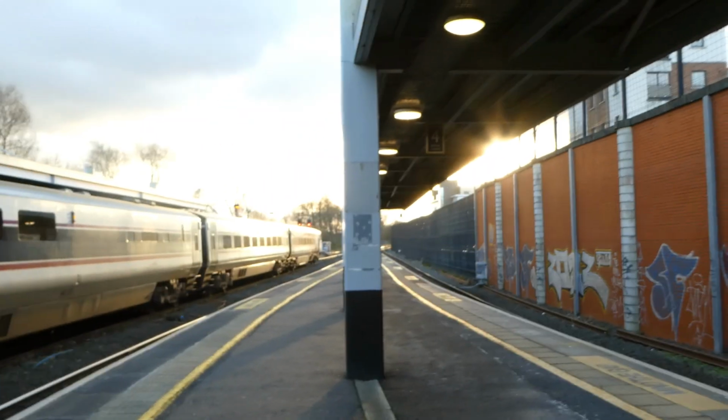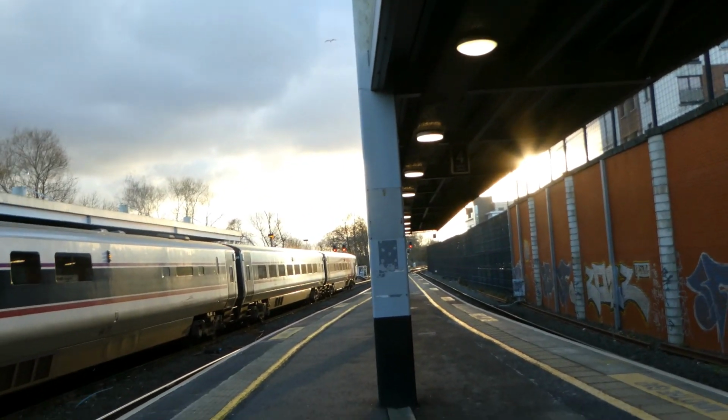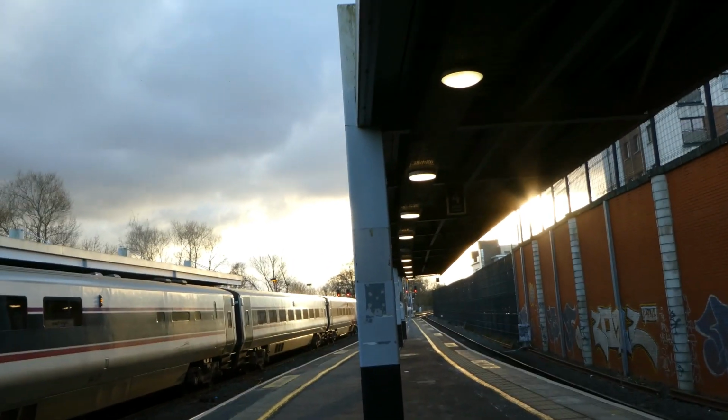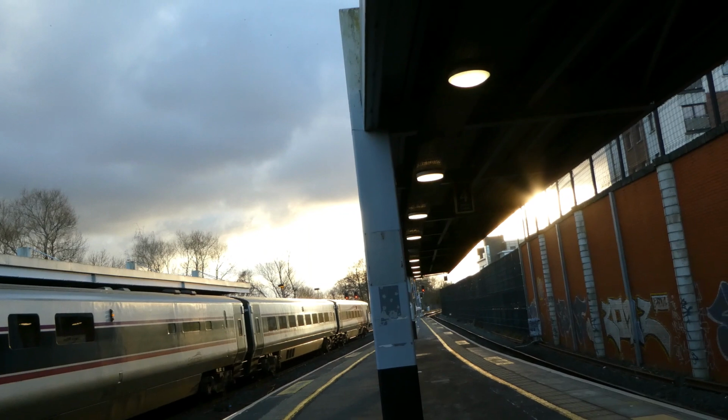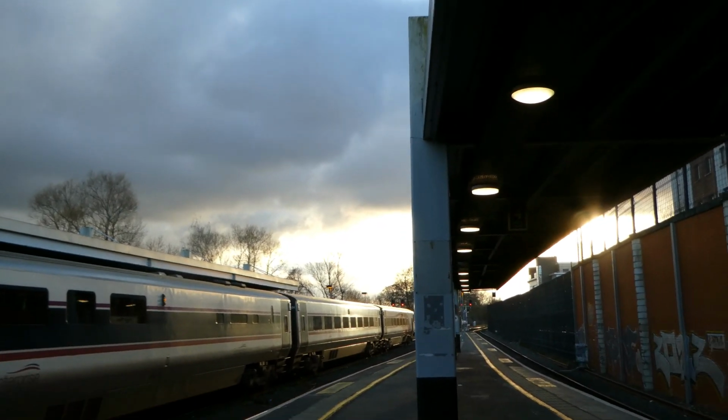Okay, my time here at Belfast Lanyon Place is almost at an end. Gonna wait for the 1541 Northern Ireland Railways service for Portadown via Great Victoria Street.